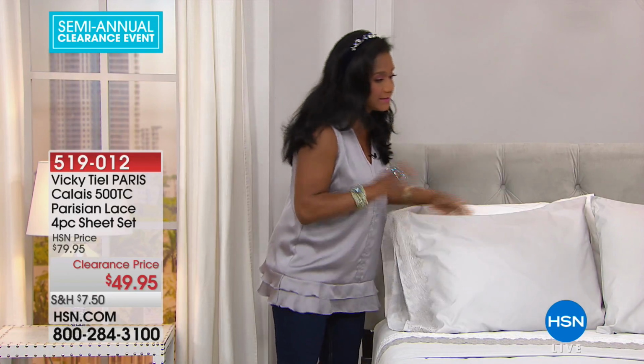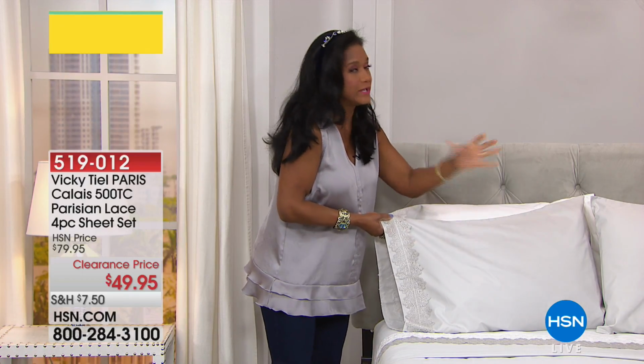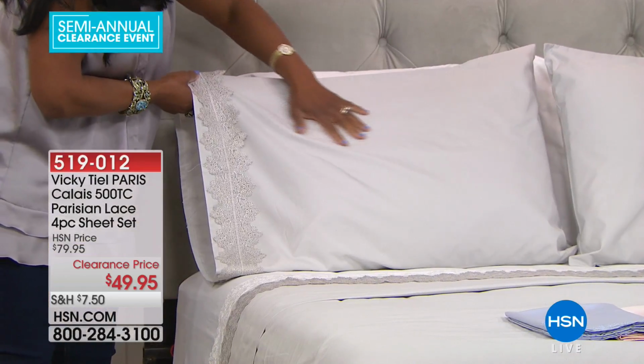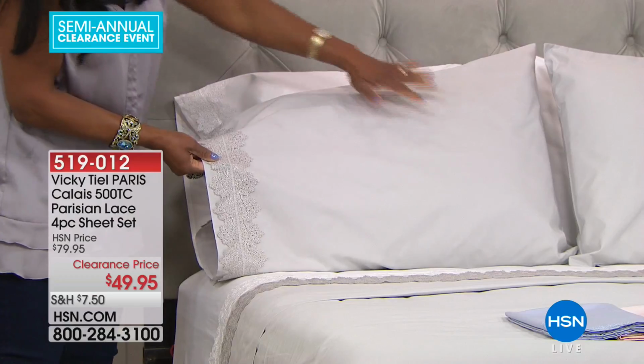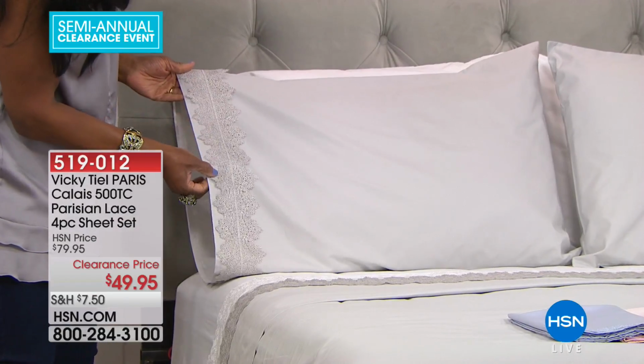And when you're looking at this sheet set, 500 thread count, the perfect weight, I mean, you can see this perfect weight translating onto you. You can see how it's going to be easy care and maintain. It's going to be very easy on the wrinkles, okay? But look at the intricacy of this lace.